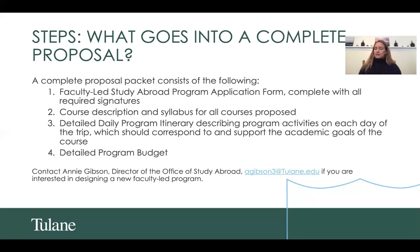Now, this can vary because you're often doing a proposal almost a year prior to when you go abroad. And so we realize that there'll be tweaks. There may be days that you'll shift in order to accommodate what is available for your on-the-ground experiential learning, but the content should remain pretty consistent. And then finally, you're going to need a detailed budget and to designate the office and the manager for the financial operations of your program.